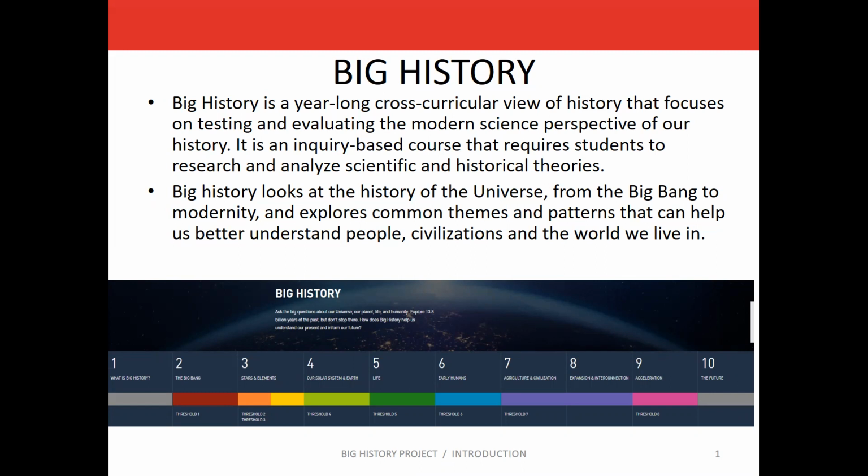So it does look at the history of the universe. We do start with the Big Bang. So we cover 13.8 billion years of history compared to a traditional history course, which will cover a couple hundred, maybe a couple thousand. But we do look at common themes and patterns throughout each unit to help us understand the world we live in. It does cover the same content as regular world history, but on a different scale.